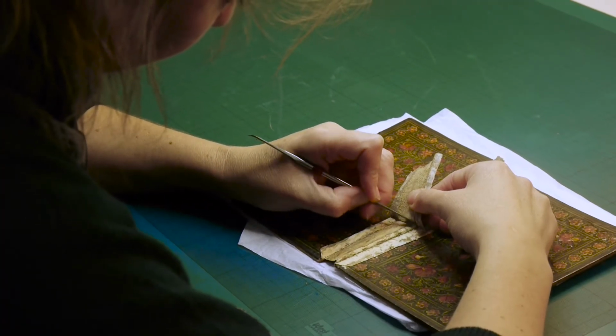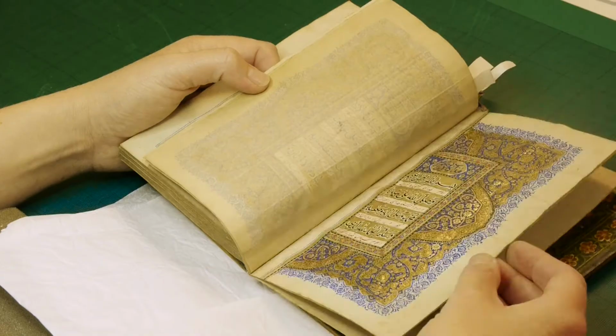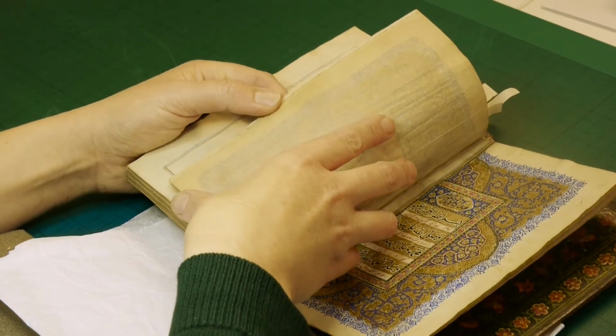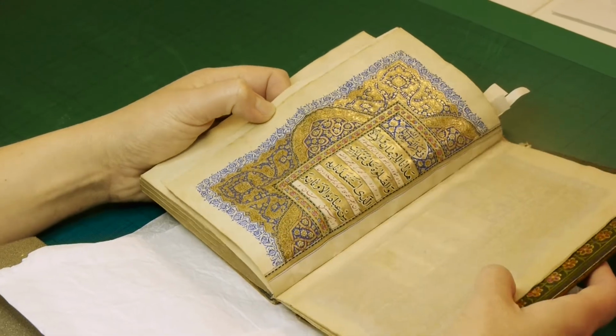There's two key things I need to consider. There's the historical binding structure, and there's the significance, intellectual significance, or historical significance of the contents of a book, whether it's a photograph, an illustration, the text itself, how it is printed, and also how it's housed, the protective housing, which is the bookbinding structure.